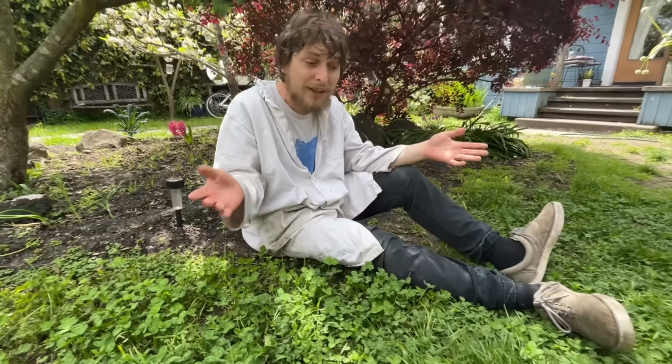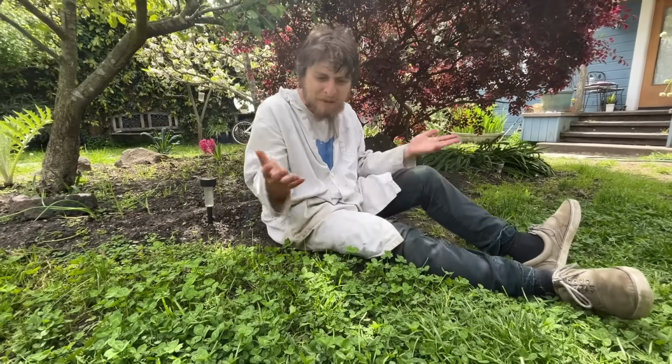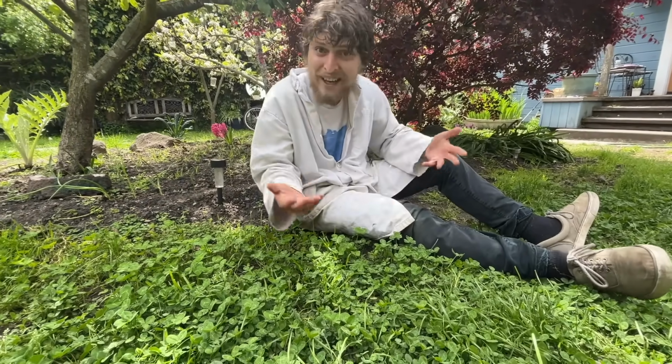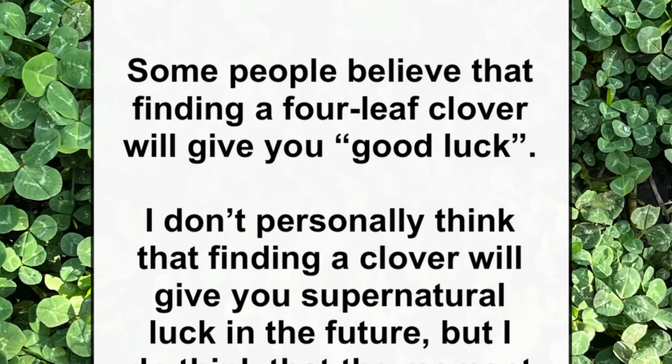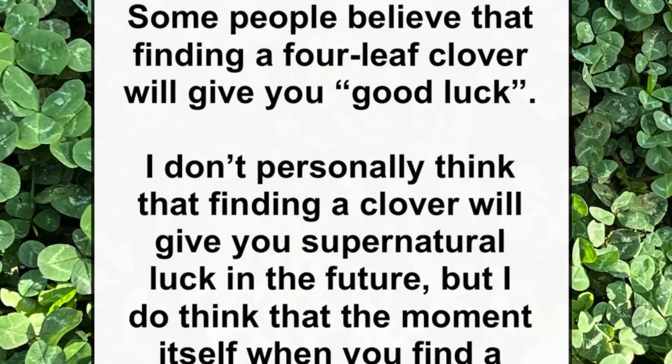As you know, once in a rare while, you'll find one with 4 or more leaflets. But what if I told you it's not actually that rare? I mean, it's a little uncommon, but the main reason people think they are so rare is that people really just aren't looking.